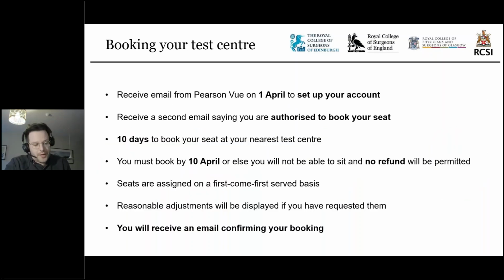So this is how you book your test centre. Let's go through that booking process in a little more detail. So the first email that you receive on the 1st of April will tell you how to set up your account with Pearson VUE. And this will be sent to the email address that you registered with your Royal College using.